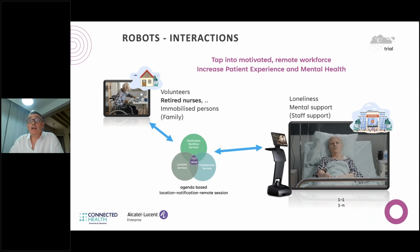And again, this is simple to set up. It's pretty low tech. It's not that high tech. And it's one way to minimize the loneliness of the patients staying in the hospital beds.